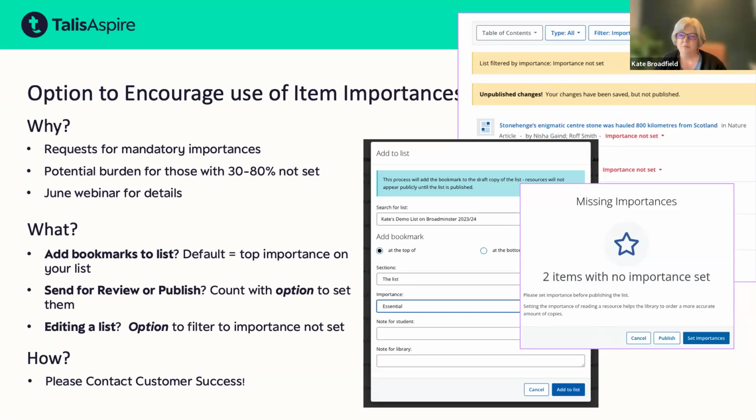Now, because of the potential burden on staff, we have provided the bypass to go directly to review or directly to publish. And I encourage you, if you want to turn this on, to work with your teams and kind of communicate how you want that to work.